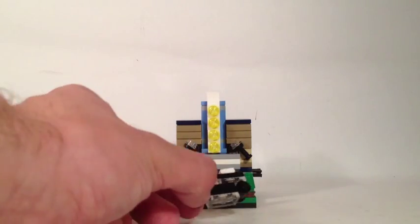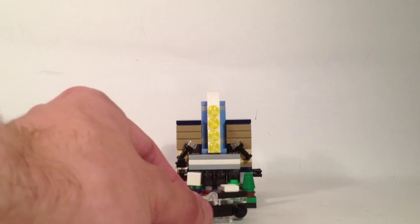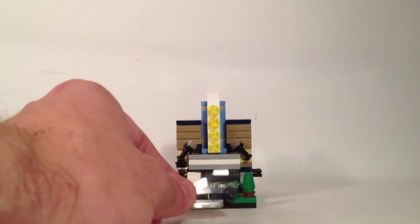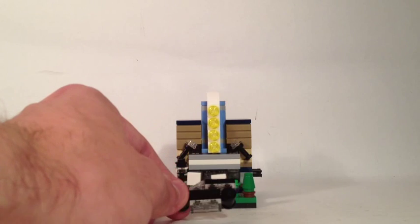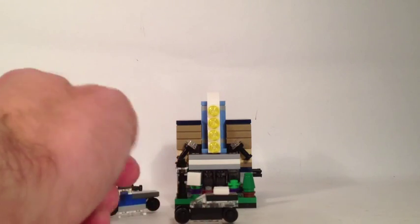And we also have, I guess this is a limousine. It makes sense because it's a movie theater. I don't know why the truck would be there, but at least the limousine would make a little bit of sense. We have a window in the back. We have a little bit of black and white pattern on it.